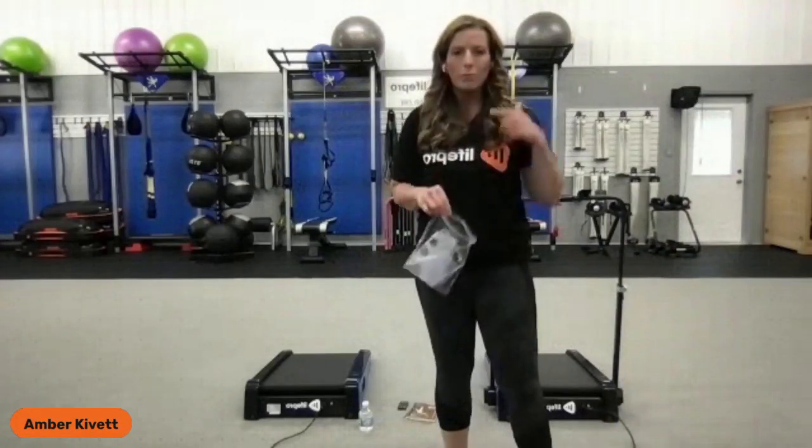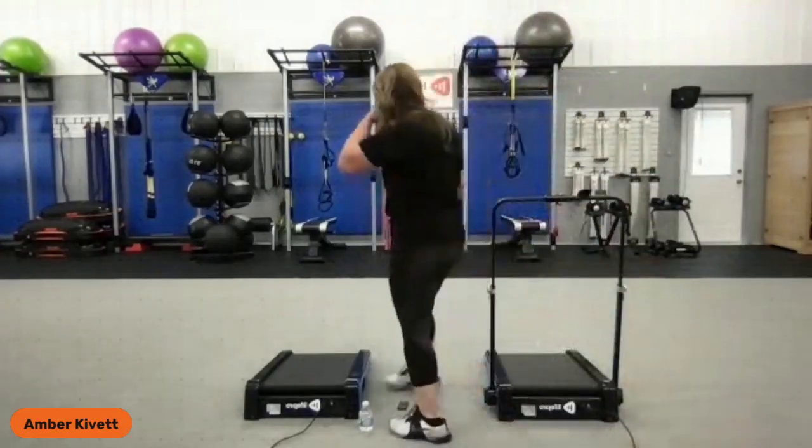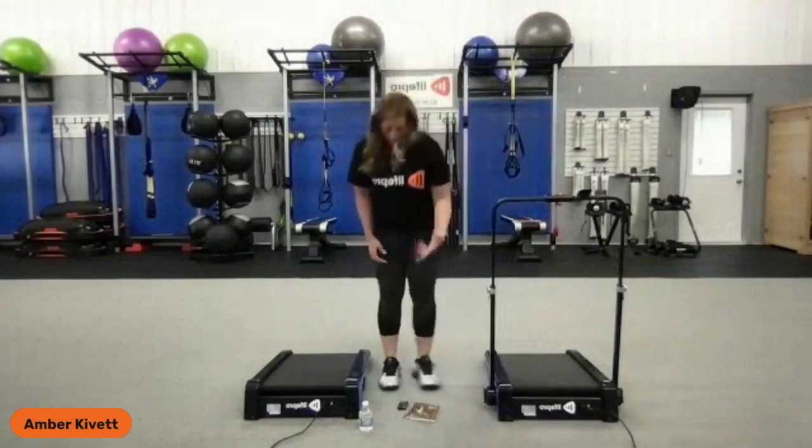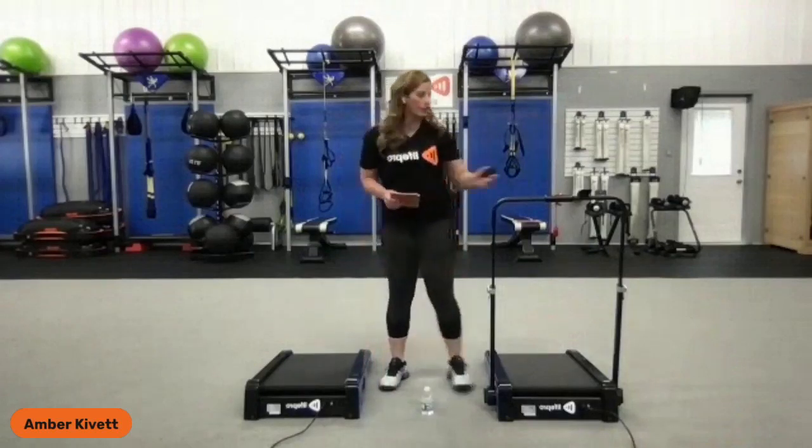So make sure that you're keeping an eye on your belt maintenance, because it lengthens the life of the treadmill. But just remember, we do provide a limited lifetime warranty. So if you have any trouble, we'll make sure you're taken care of.